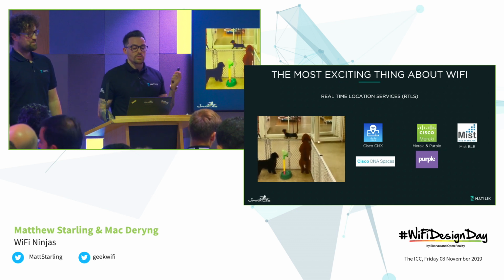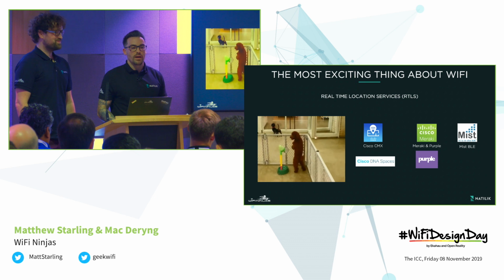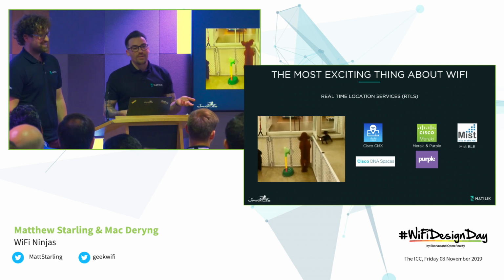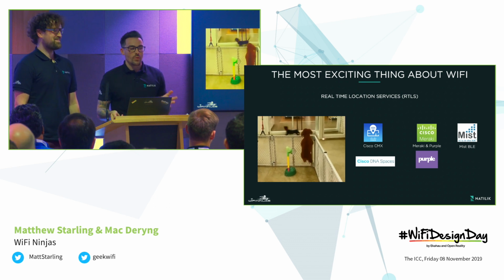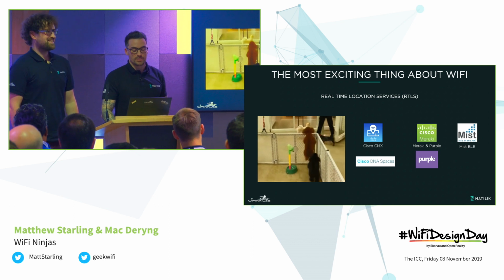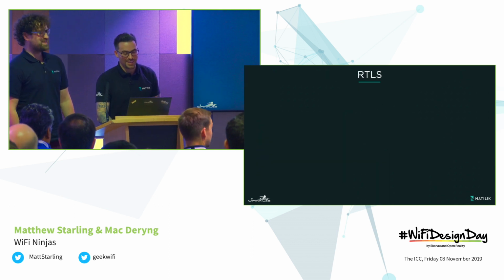in a second, this is a visual representation of how excited me and Matt get when we start talking about RTLS. So if at any point today we start jumping up and down, you know why. So yeah, you can work out which one of us is each dog. Matt is the paddle.